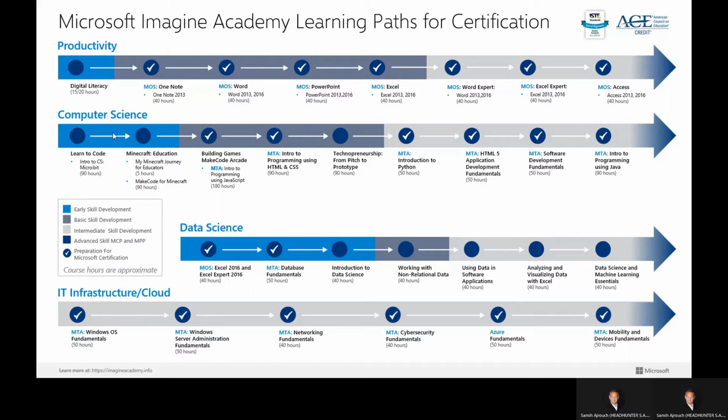While if we take the computer science learning path, where students coming from the computer science department or engineering would be more interested, we are offering more technical learning materials where the educator can go and download courses related to introduction to Python, how to program using HTML, what software development fundamentals are, and so on and so forth.